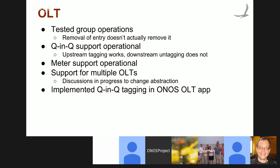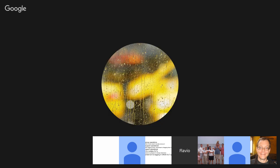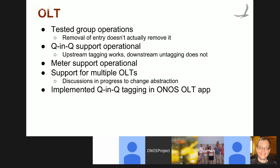There are a few bugs here and there, but those are solved relatively easily. We've tested group operations. The only thing that doesn't work right now is that if you remove an entry from a group, the OLT doesn't actually remove it, and forwarding still gets pushed to that port, which is a bit annoying, but it's better than before. Q&Q support is now in, so upstream tagging works. Downstream tagging still needs testing, but we haven't been able to see it in operation. Meter support is operational and returns the right error codes in the face of errors, and rate limiting works.